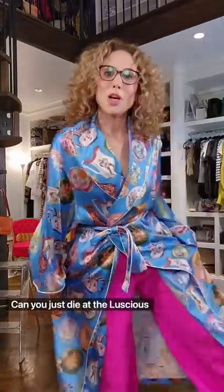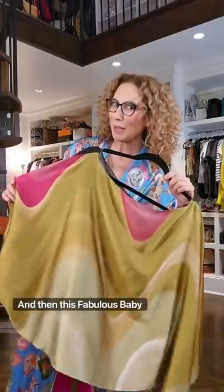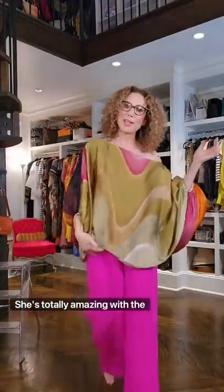I give everybody permission to wear their clothes backwards. Can you just die at the luscious color of these pants? I was looking for a top to match forever. And then this fabulous baby appeared. She's totally amazing with the pants, right?